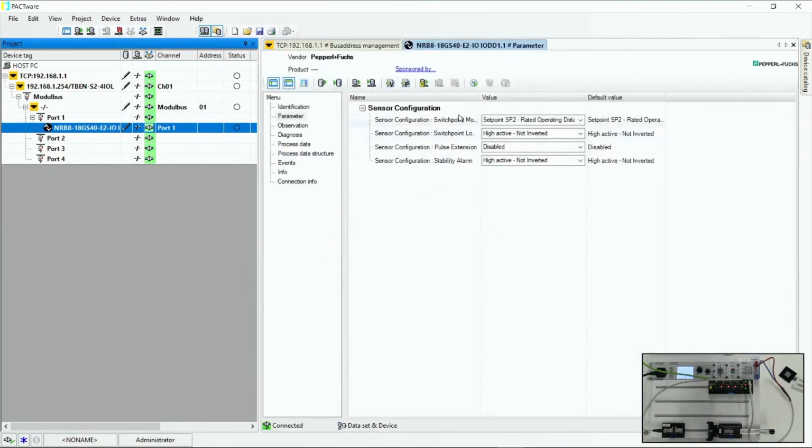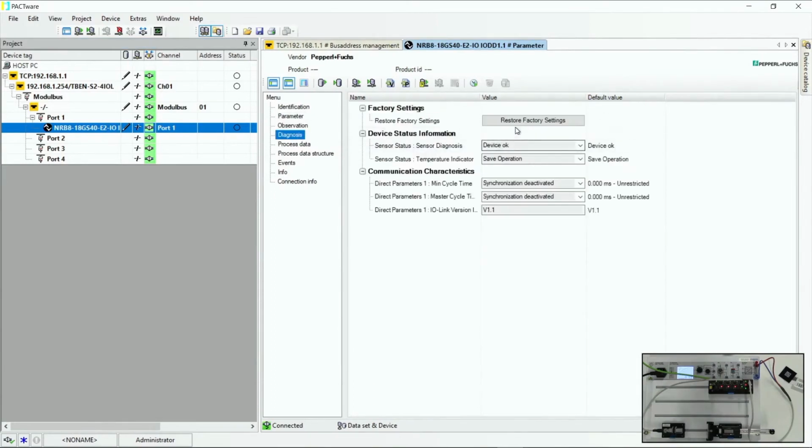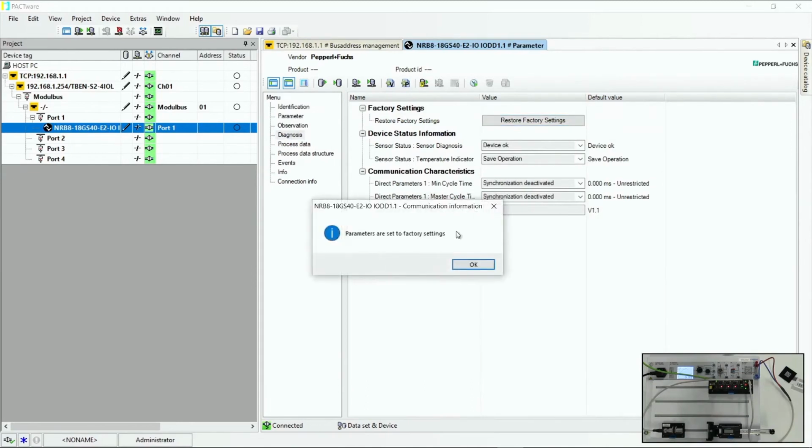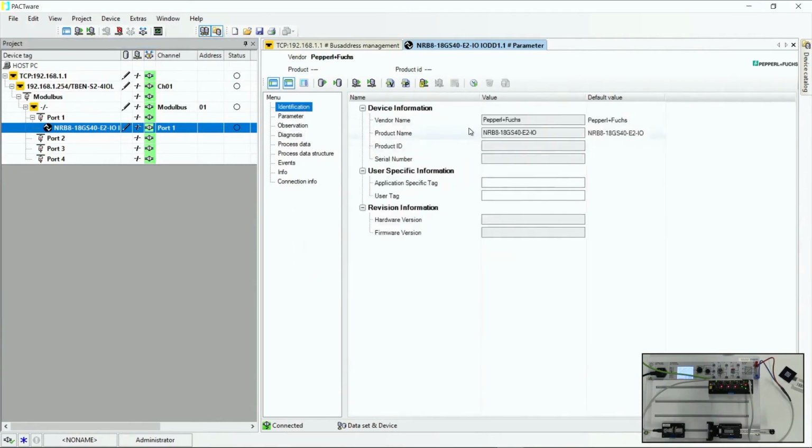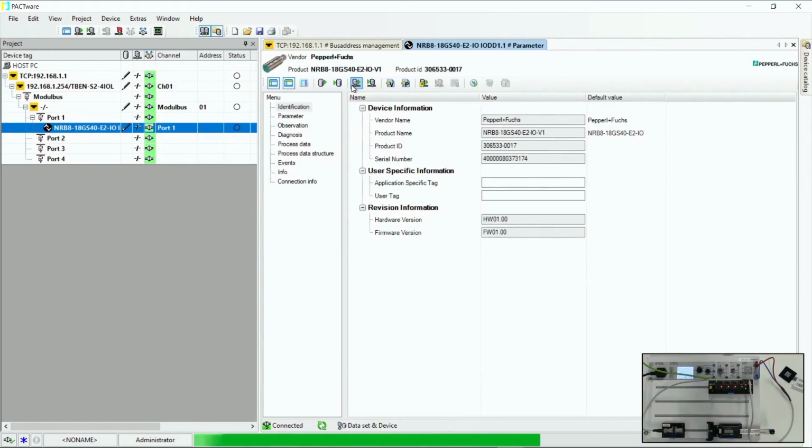I double click. I see a couple of parameters already. If I go up to, okay, I can restore factory settings first because we're at the beginning of the exercise, just to make sure the parameters were not changed by one of my colleagues. Since we haven't read from the device yet, we will need to click here so we can see the product ID and serial number. See the green arrows indicating that we have some communication going.